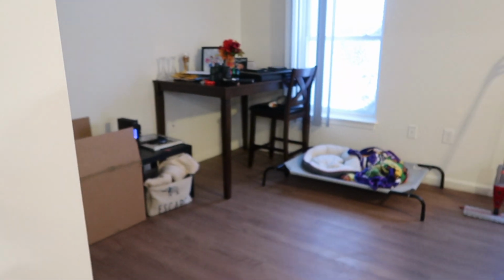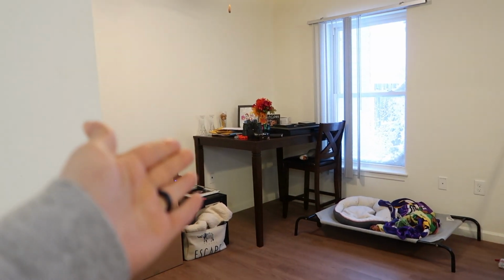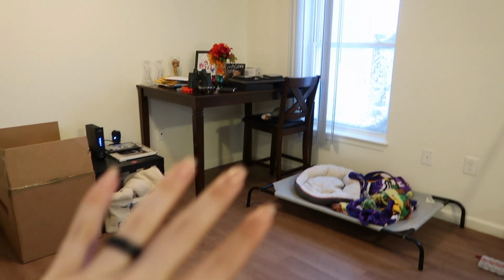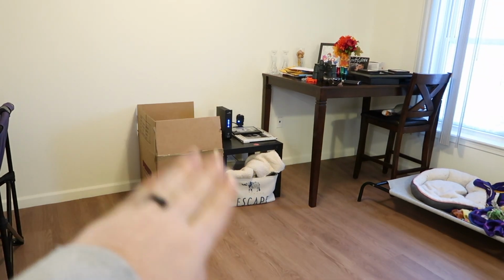But over here is what we're using as a dining room, but we're not really using our table because the island has counter space that our chairs fit at. So we did that instead. That box just has artwork, but imagine it's gone.